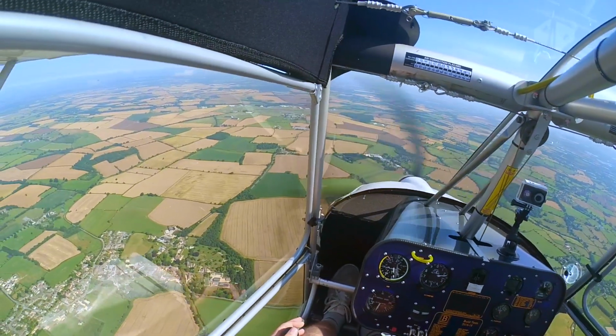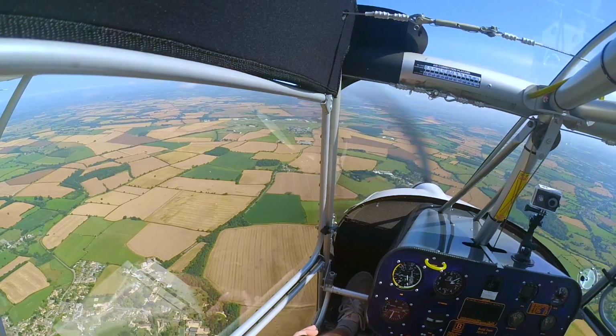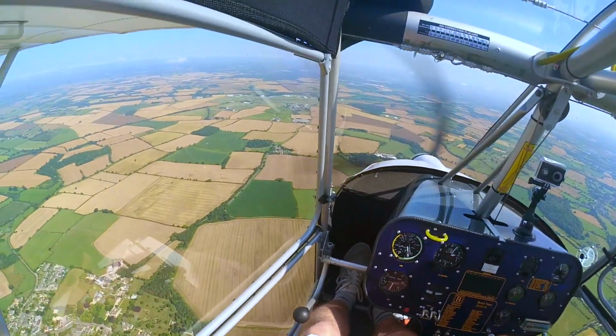There I am, looking chubby. All belted up into that very comfortable seat, actually, in the Sky Ranger. It's really quite comfy.